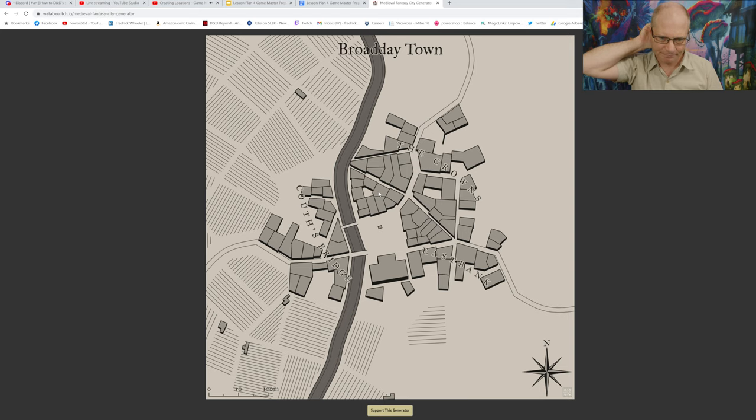It gives you the sorts of things you might want. Looks like it's fairly easy to use. There's not a huge learning curve to figuring it out. So have a fiddle with it and see how you go. As I said, that's called Medieval Fantasy City Generator.